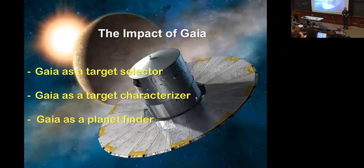So then, what can Gaia give you? Gaia can give you many things. In my opinion, Gaia has an impact in the field of extrasolar planets that is extremely broad. Individually, it's not revolutionary. Seen as a whole, from a statistical point of view, at, let's say, low resolution, it is fantastic. And I'll try to give you a quick snippet of what Gaia can do for you in 3 classes: as a target selector, as a target characterizer, and as a planet finder.